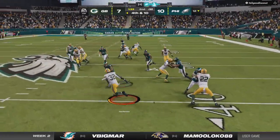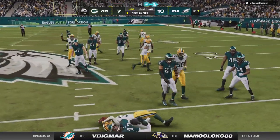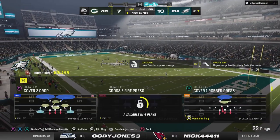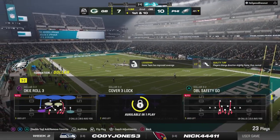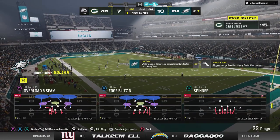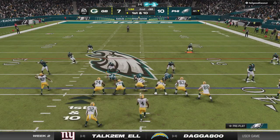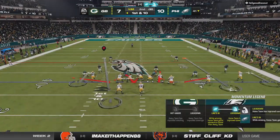Fielded just inside the 30. A nice return that time, gets 12 yards back. And it'll be Packer football here, first down and 10. Okay, great. The Packer offense ready to get their next drive underway.